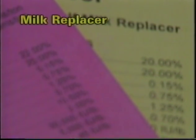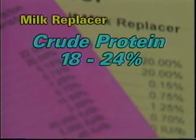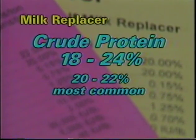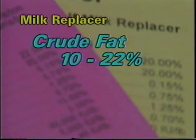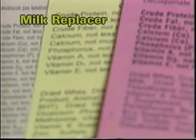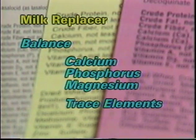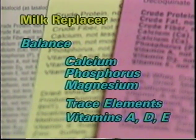The general nutrient recommendation for milk replacer is to be from 18 to 24% crude protein, with 20 to 22% the most common. Crude fat levels can range from 10 to 22%, with 15 to 20% the most often fed and recommended. It is important that major minerals including calcium, phosphorus, and magnesium are balanced, as well as trace elements and vitamins A, D, and E.